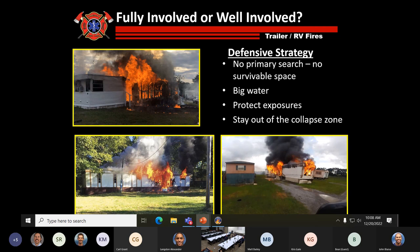I mean, obviously the rest of the trailer's already burned through. You can see all the studs and stuff. So at best, we might bust a window out and take a peek in there to see if somebody's laying on the bed just below the window. But this is not one where I'm going to try to work my way back from the center of this trailer through that fire to get to that back corner, because it's not feasible. It's not survivable anywhere in that trailer other than maybe this front corner.